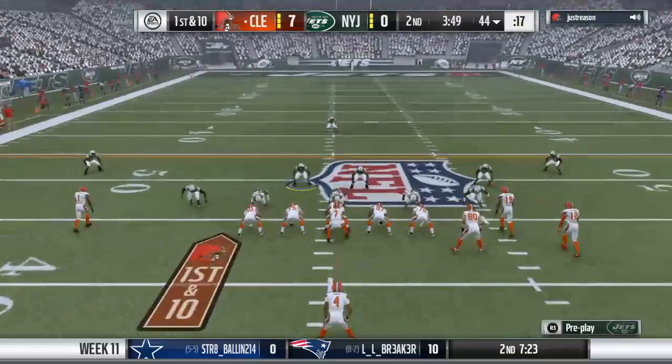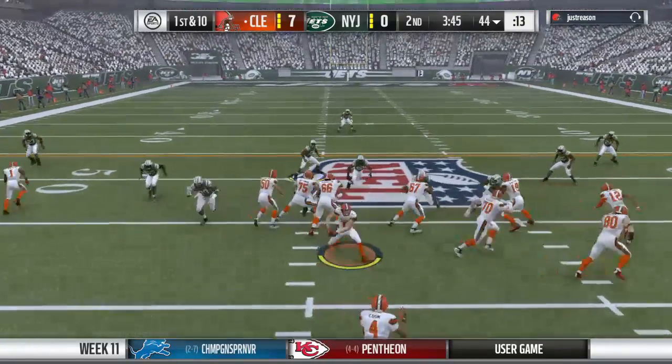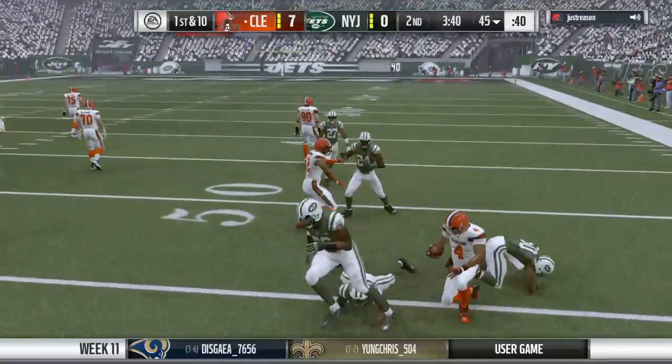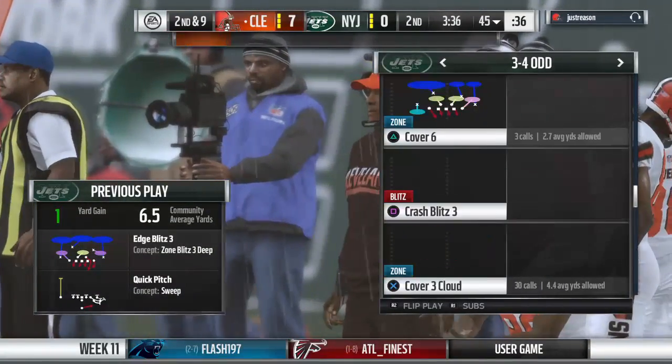Check. Patriot! Now they'll run it on the toss. And he'll take this one up close to about the 45. Just a yard on the 1st down carry, so it's 2nd and 9.